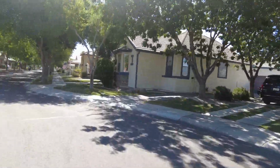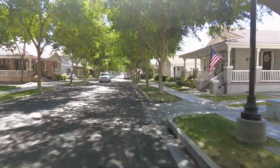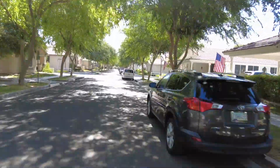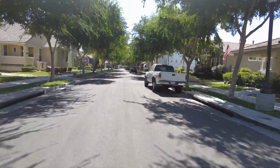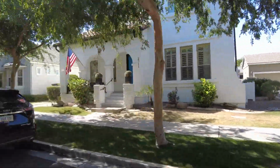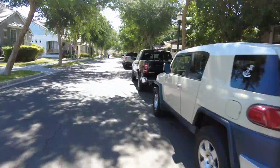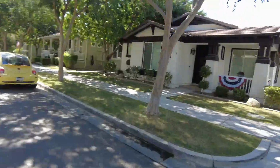Yeah, I think this stretch right here is my favorite. It's just so magical. I mean, the light peeking through the leaves, it's just beautiful. That's a cool house. Front porch. Front porch. You can see the garages back there, tucked back behind the houses. Fourth of July.